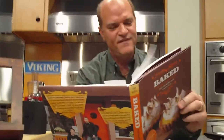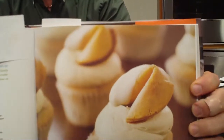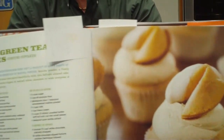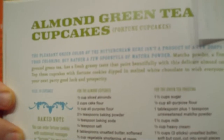The second one that I think has a most interesting combination is the almond green tea cupcakes found on page 76. So let me flip to that page and we'll show you what the picture looks like, and then I again will read to you some of the interesting information about this quite interesting recipe. This is one that I've got to try when I do make it down to the bake shop in New York.